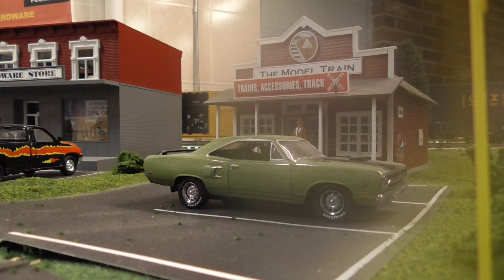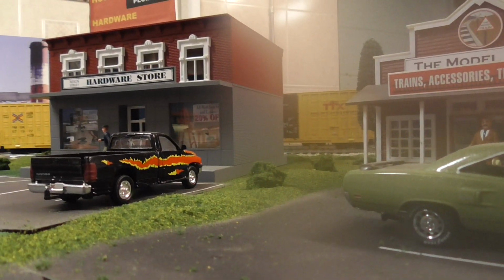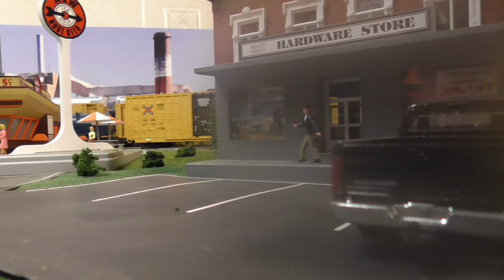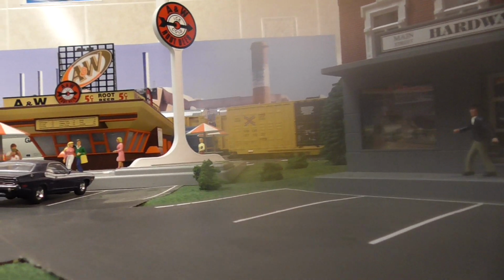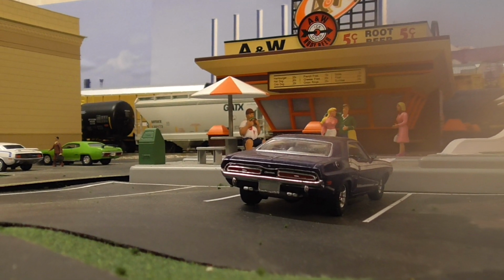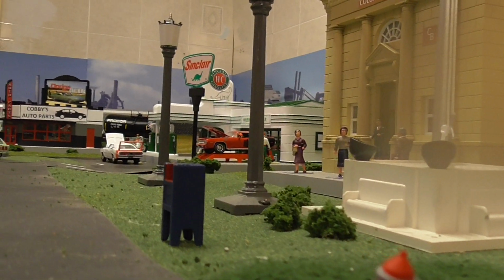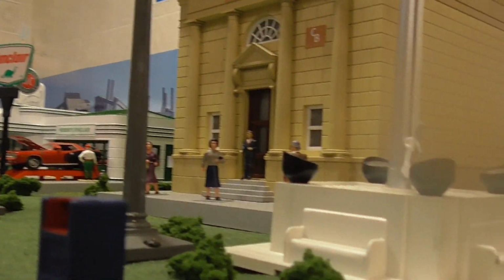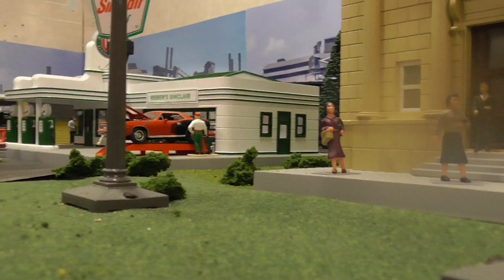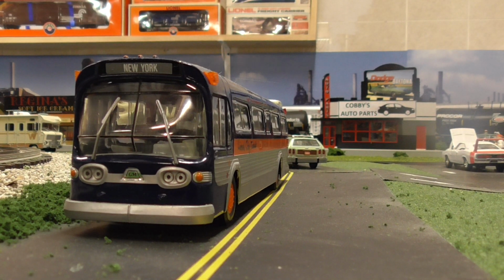And here to the right we have the model train shop. And we go around the curve here. This is Hal Hardware. He's always busy. Come around the curve to the A&W root beer. So as we pass by the A&W root beer stand, come around to the bank here. And you'll see the folks going inside the bank as we pass by. There's the Sinclair gas station. We're going to drive by the local bus here as we come around.